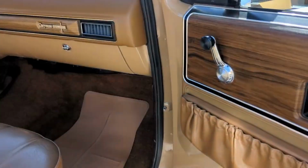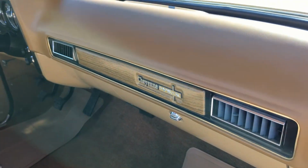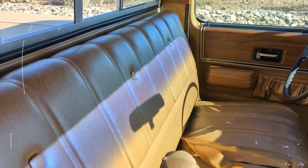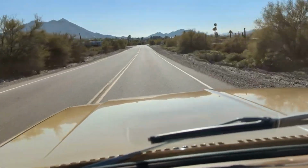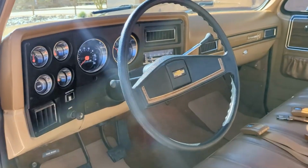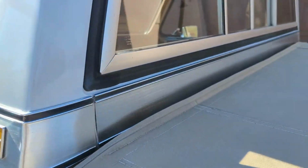Inside, the C10 Longhorn was designed for comfort. Higher trim levels included options such as air conditioning, power steering, and a tilt steering wheel, making it a comfortable vehicle for long trips. The interior was built to be durable and functional, using materials that could handle heavy use.